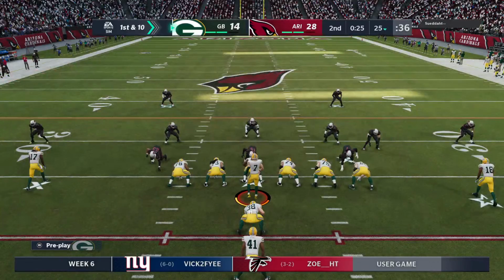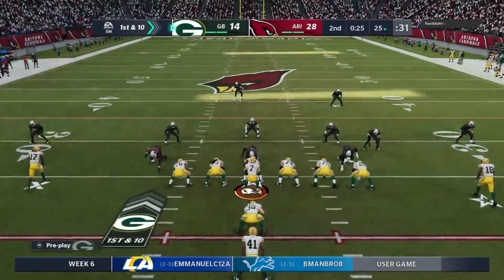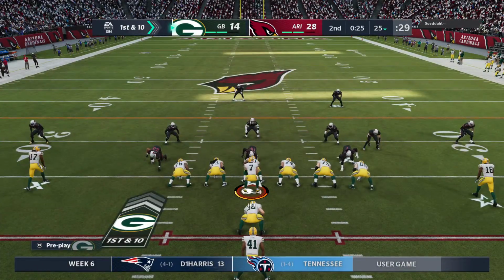The Packer offense ready to get their next drive underway. You've got less than 30 seconds left here in the half. You're well on your own side of the field. What are we doing here, Coach Davis?